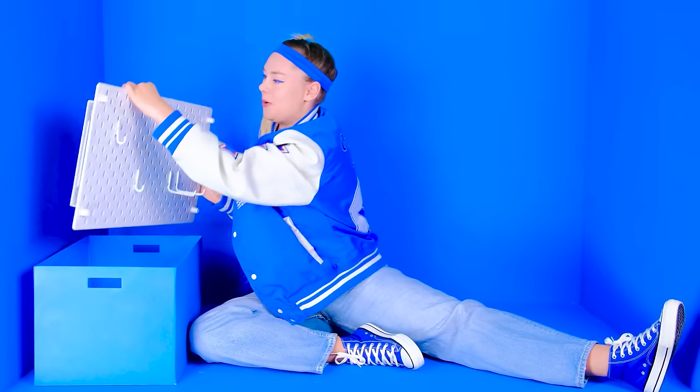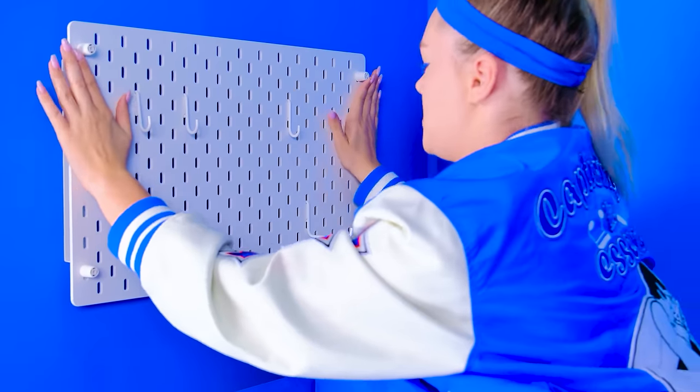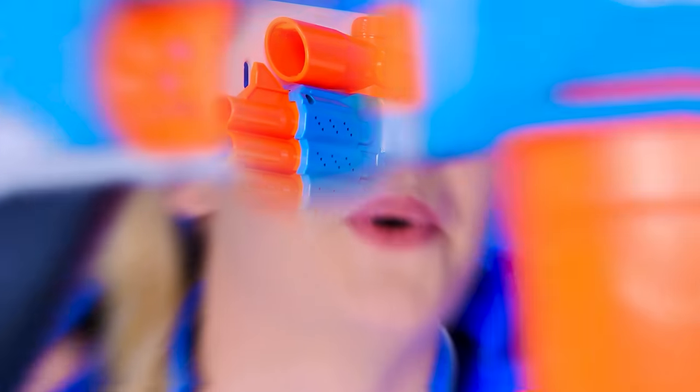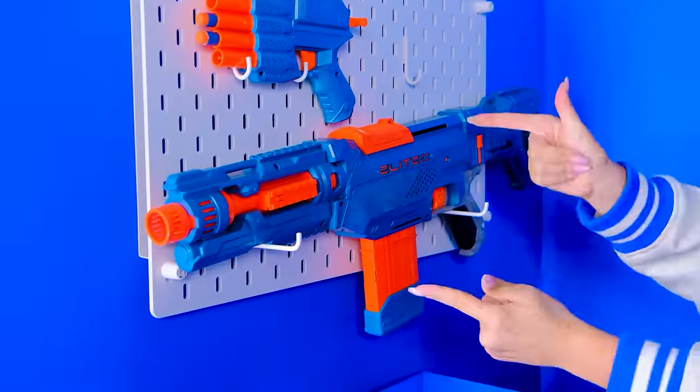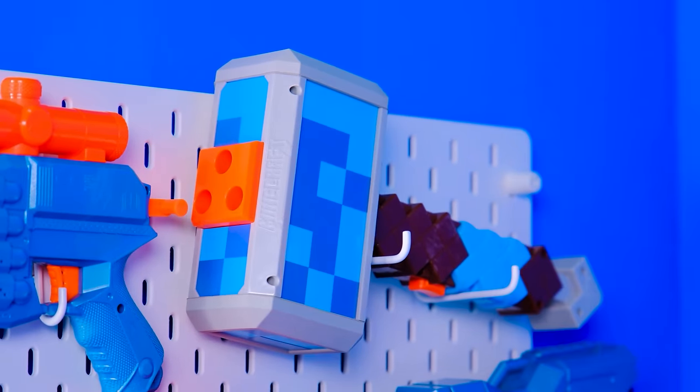I want to do something cool too. I definitely need to hang holders on the wall for all my guns. I even have a bigger one. And this hammer. And 2 Minecraft pictures would look great on the walls. Perfect. A couple of puppets. So I can always relax.